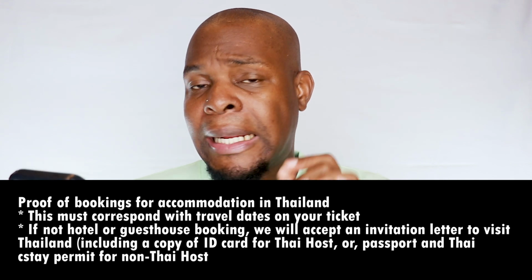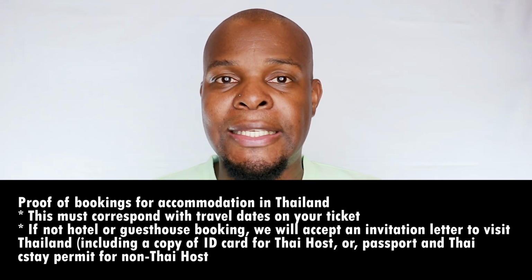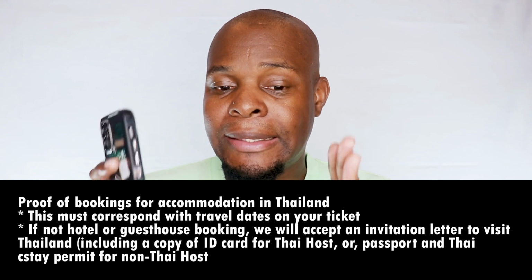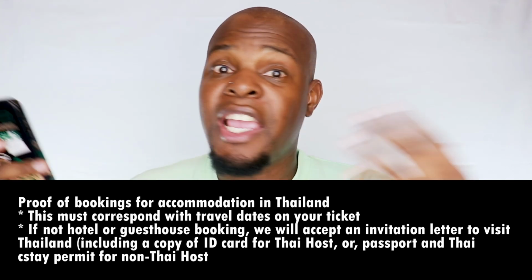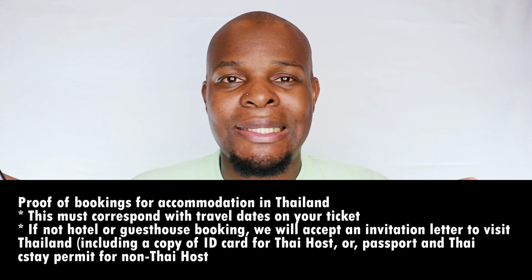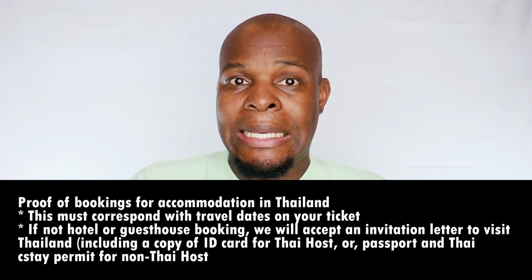And then to be clear with this, remember, when you buy your flight ticket, it needs to be for 60 days. I know that I said 3 months is the visa. Yes, but you should make it 60 days, because this other 30 days that you're going to request here in Thailand might get rejected. So they might question you. I've done it before, got a 3 months return ticket, and when I arrived in Thailand, they were like, nope, you need to make it 60 days.